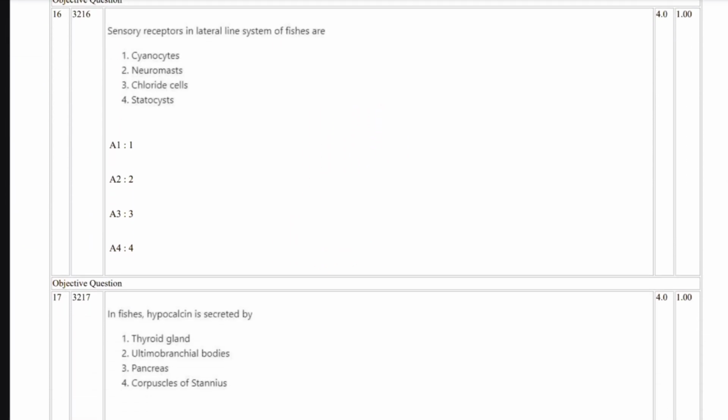Next, sensory receptors in lateral line system of fishes are. So the correct answer is option number 2, neuromasts.